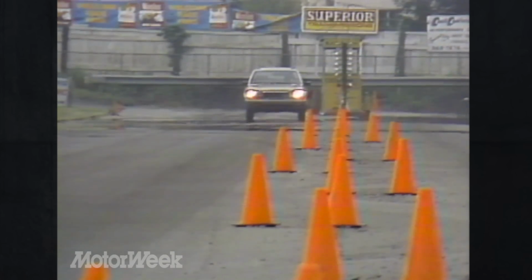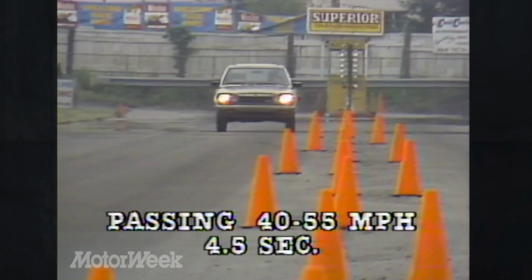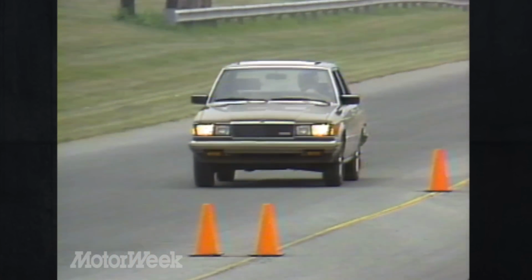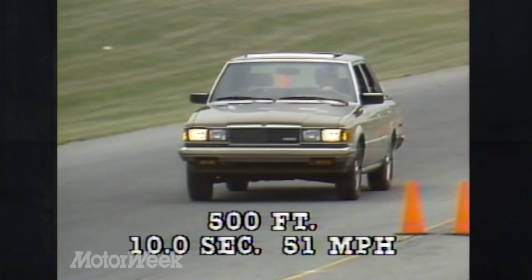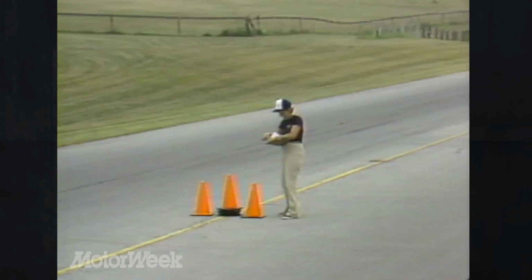As for performance, straight lines were quickly executed by our Cressida. A passing time of 4.5 seconds from 40 to 55 is much better than most domestics with similar 6-cylinder power. And that was the case throughout our time trials. A stoplight to stoplight dash of 10 seconds and 51 miles per hour is not fast, but probably fast enough for most normal daily missions.